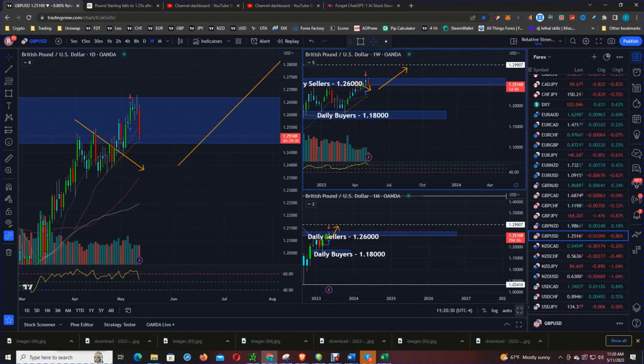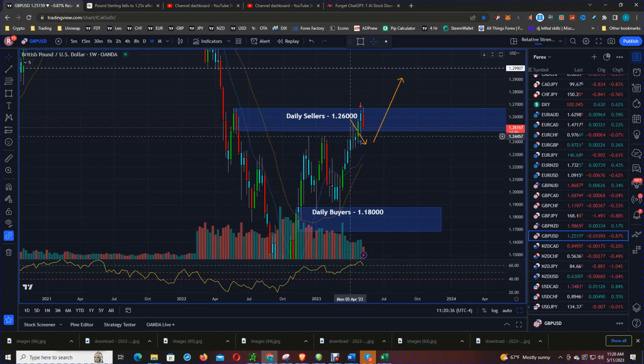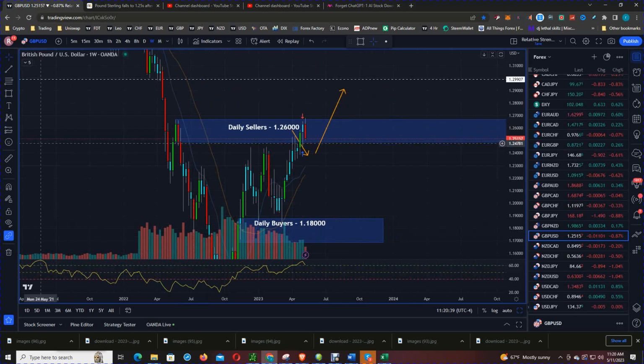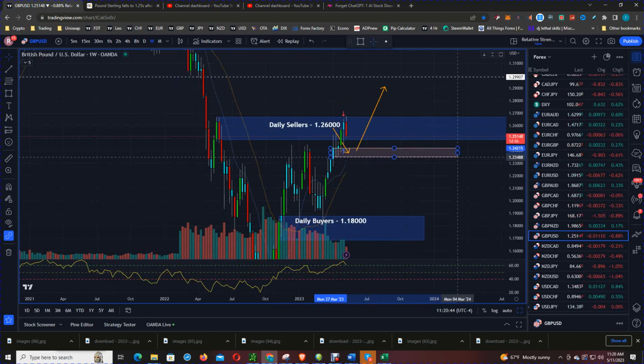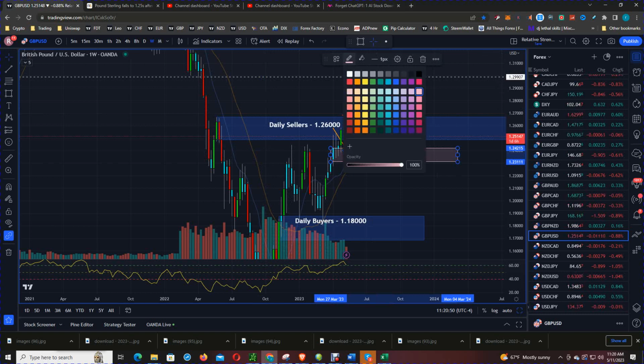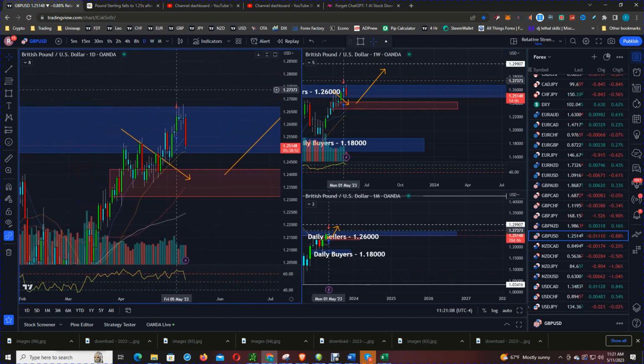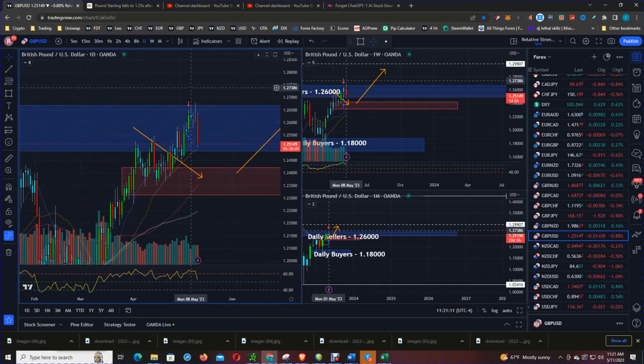Let's go to the weekly chart just to look at the, okay. I'm not calling this a level, but let's put that in orange. I'll put it in red. You know, price could trickle back down to the 1.24, signaling a bottom and then moving higher. We'll just have to wait and see.